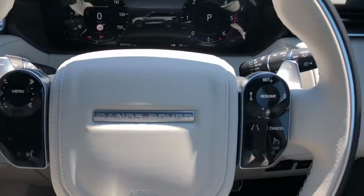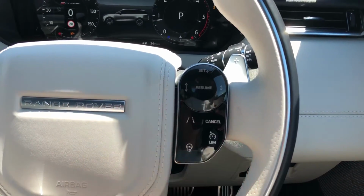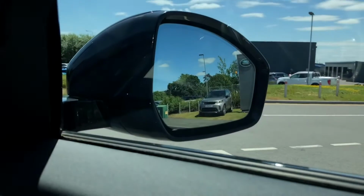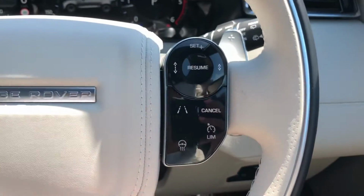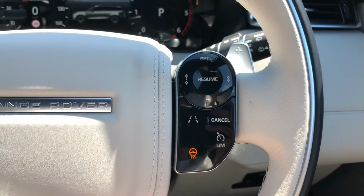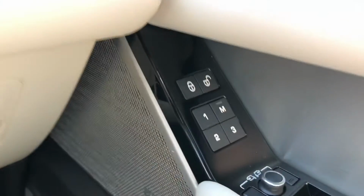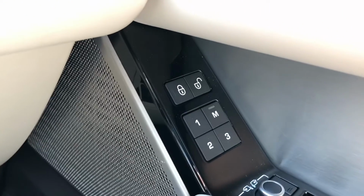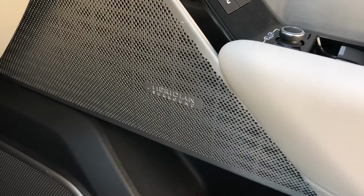Controls on your wheel, including a speed limiter, lane departure warning, cruise control, and you do also have blind spot monitor. All of those are really handy, especially down the motorway. A heated steering wheel, which is definitely a must on a cold winter morning. Memory seats, handy if there's several people driving the car. And a Meridian sound system for better quality sound.